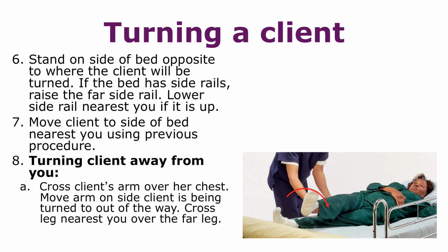Make sure you lower the head of the bed for the client as well. Now, what you're going to do is you're going to stand on one side of the bed opposite to where you want the client to be turned towards. If the bed has rails, you want to be able to raise the far side rail. Lower the side rail nearest you if it is up, for you. So make sure you lower that down.